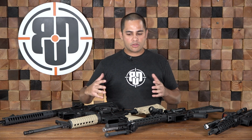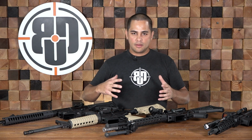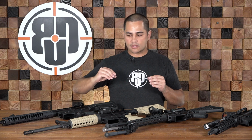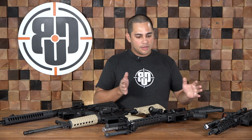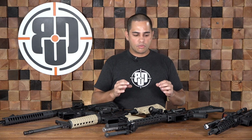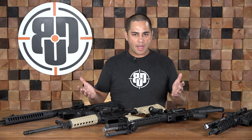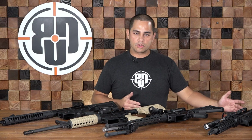When you get longer, it also helps with recoil to have a longer barrel and longer gas system, because the gas is able to burn itself off through the barrel and through the gas system before it reaches the muzzle, so it doesn't kick the gun back as much. So as you get shorter, you're going to get a little bit more recoil out of the guns. You're going to feel it a little bit more, especially in your shoulder. It's not too bad. It's definitely noticeable when you go from an 18-inch barrel all the way to a 10-inch.